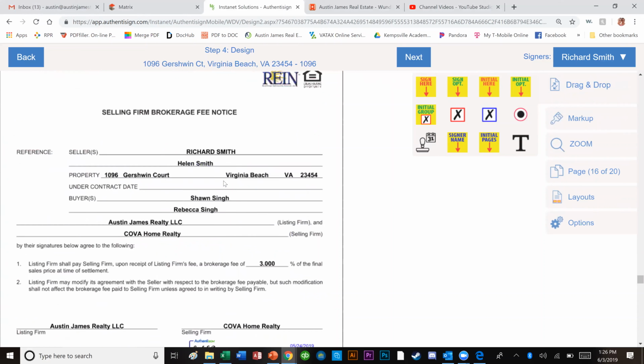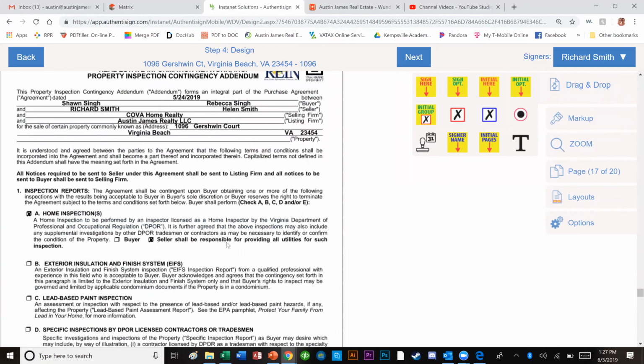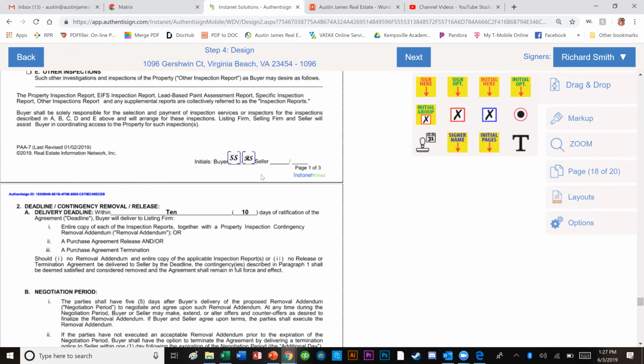So then let's see if there's anything else. They're asking for the 3%. You always want to make sure they don't add on to that. Can you lower it? It's whatever we offered in the listing. So we offered 3%, so she put down the 3% there. And then let's see, they want to have the home inspection in 10 days.